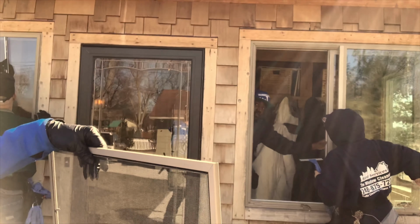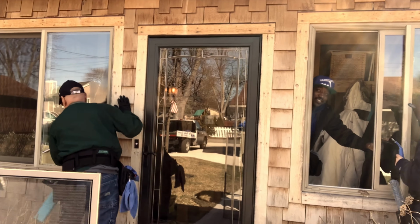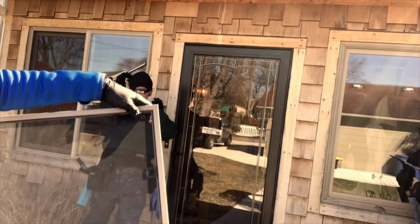Vel, you having fun in there? In a desperate situation. Who's that creeping in my window? It's just Vel. Right.